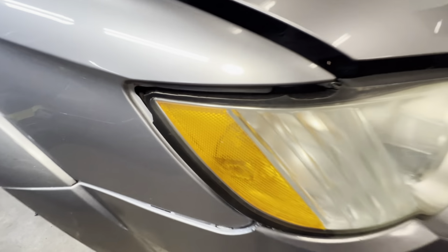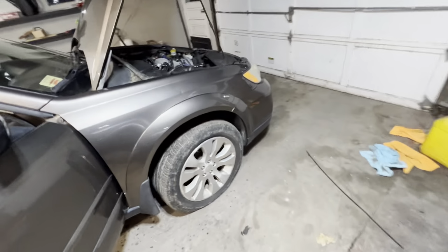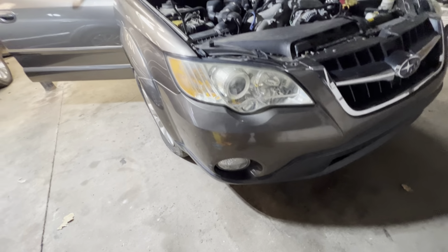Headlights on mine are real hazy, and fog lights. And on this side, it's broke. So like these, they're slightly hazy, but they are way better and they're not broke. I'll be taking both of those too.